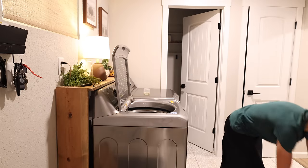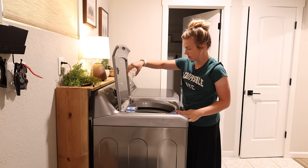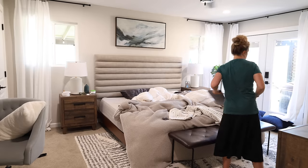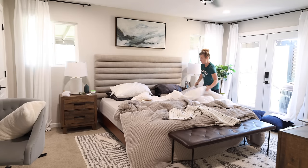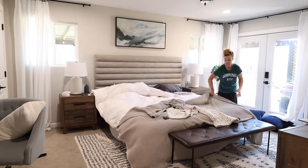So the laundry had been stacking up all week. There was a lot to catch up on today, but thankfully I did get it all finished and most of it all put away by the end of the day. But if you're trying to get all your laundry done in one day, the key is to stay consistent that day. As soon as it gets done in the washer, you have to stick it right in the dryer or hang it right up on the line.